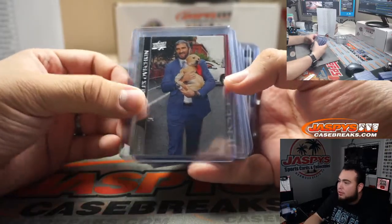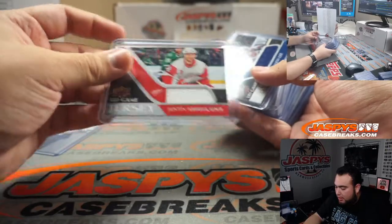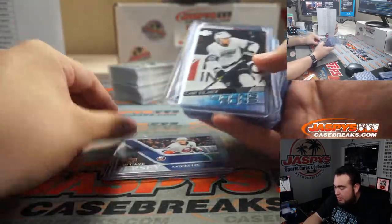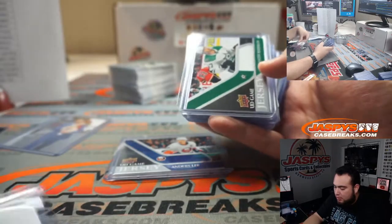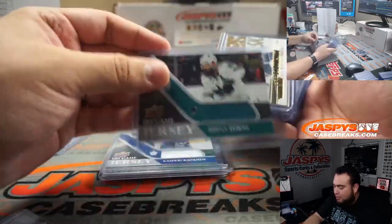So, yeah, this is the Ovechkin card. I'm assuming that's a short print. Very nice looking card. Got a little relic here. We got Anders Lee, Velarde Young Guns, NHL Worldwide, little Tomas Hertl, Radulov Relic, Kapanen Relic, Brent Burns Relic.